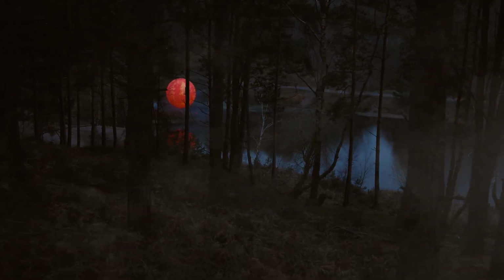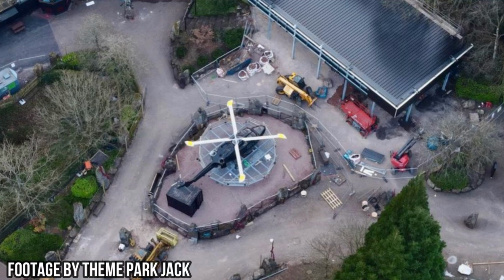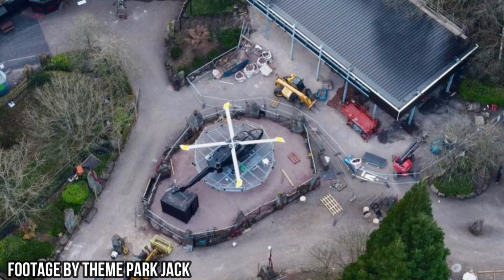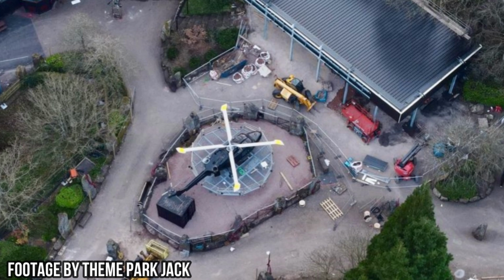Moving over to the wider Forbidden Valley area then, and the theming towards the top end of Forbidden Valley by Nemesis Subterra is coming along very, very well. A helicopter has landed, so we finally know what those solar panel looking things are for. It's like a helipad for this helicopter, which I actually really like.